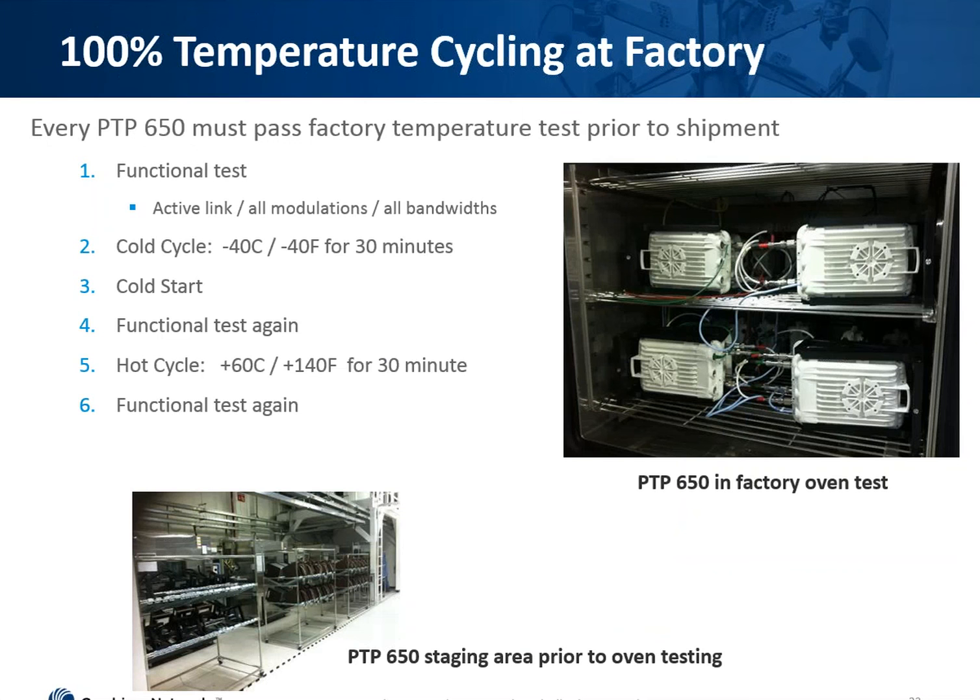And then lastly, the critical thing that we do that, as far as I can tell, is pretty unique in the industry: every single PTP 650 and 700 goes through a factory temperature test. What this means is every unit is connected up to another radio, so we make a complete functional link. We test all the modulations, all the bandwidths, and we put that through a cold cycle, so we take it down to -40°C for 30 minutes. We cold start it, make sure it's going to start up at that low temperature. We do that functional test again at the cold temperature, and then we ramp the oven up to 140 degrees Fahrenheit or 60 C, and we run that functional test at the hot temperature again.